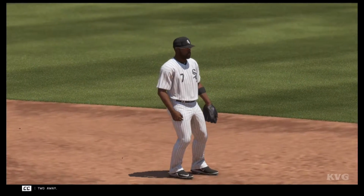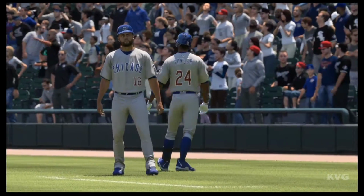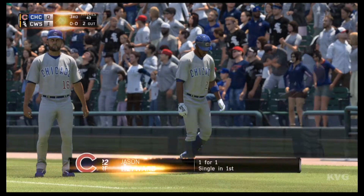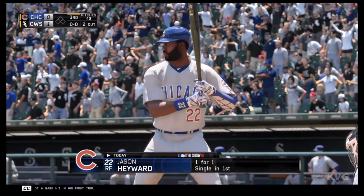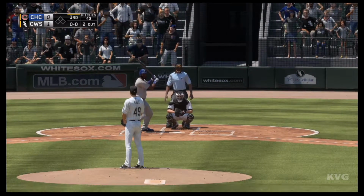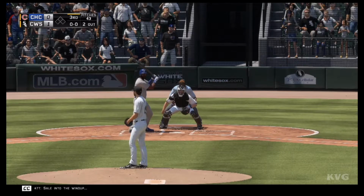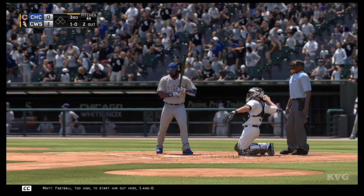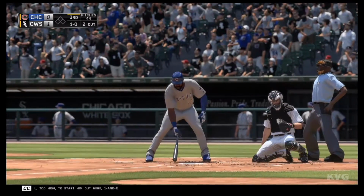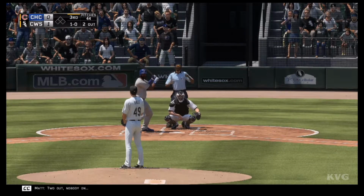Now batting, right fielder, Jason Hayward. Jason Hayward is the batter. Got a base hit in his first trip. Sale into the windup. Here's the first pitch. Fastball too high to start him out here. 1-0. 2 out, nobody on.